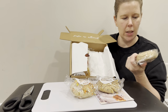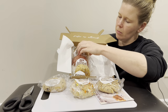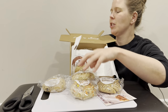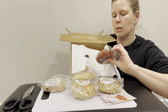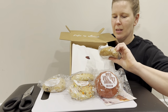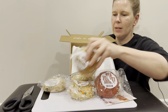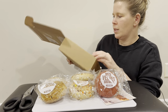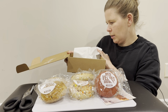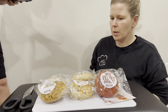Sure. 350. Salted chocolate chunk. Cookie butter Skor. 350. If you just hit on, then it'll go to the right temperature. Red velvet brownie. Gosh, these things. Biscoff cheesecake. I really like the packaging and how there's different flavors actually written on them so you know what you're eating. Yeah, allergy warning. Last one. That one. Yeah, so super cool.